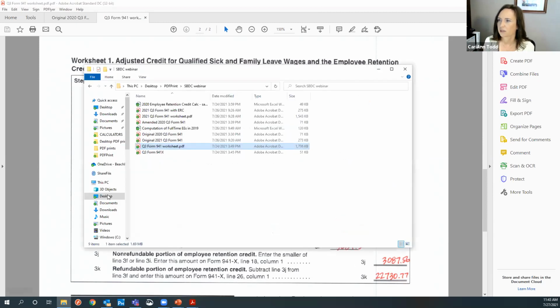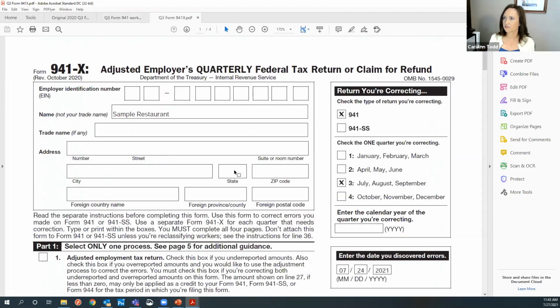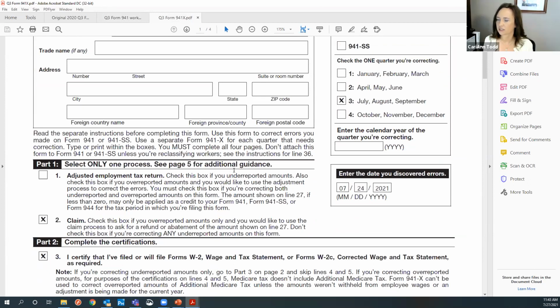Let me see if I can open up the 941X. All right, can you see the 941X, Tom? Yes. Yep, it's on.